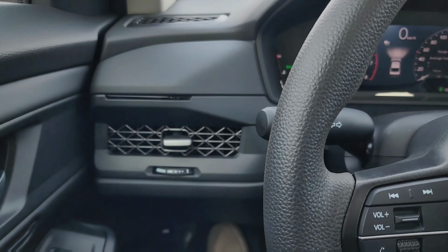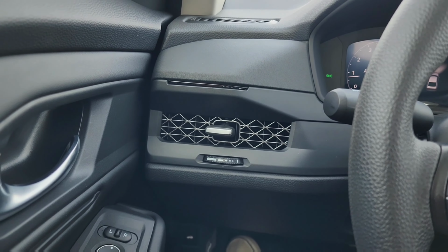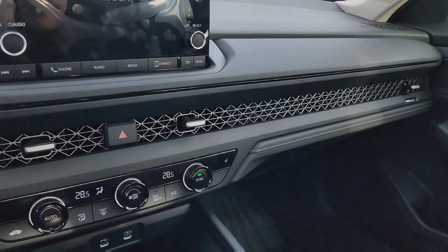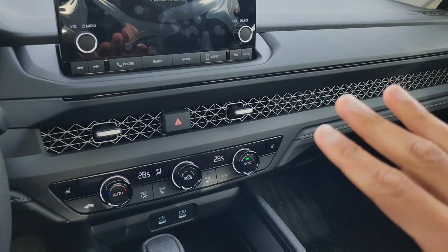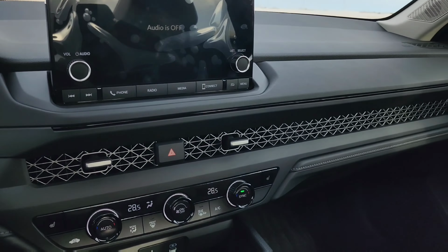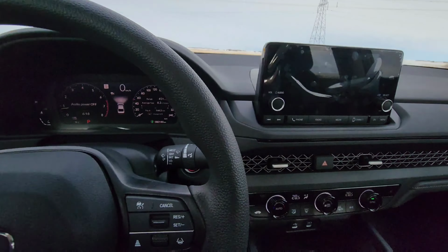I do like the venting kind of setup. It's the same thing that the Civic introduced with their whole minimalist styling, kind of goes across the width of the interior. It looks nice, and I like how the patterns are different. They're not the same things that you would expect in every Honda. At least they differentiate the trim materials. You would have a heads-up display, but that's only available in the top trim.